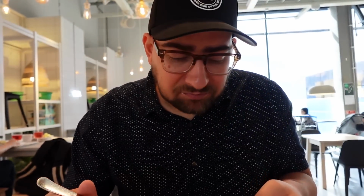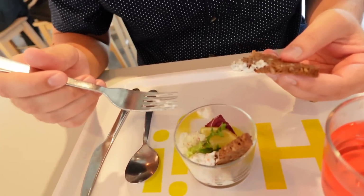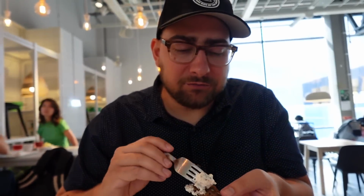Making a mess. Absolutely delicious. I love this stuff. It's basically the most mayonnaise-iest tuna salad. I don't even know what meat's in here. I don't really care. Perfect. I don't even know how to say delicious in Swedish.